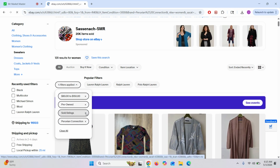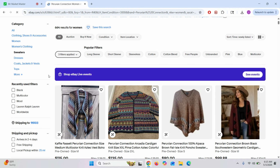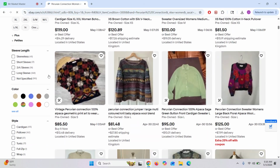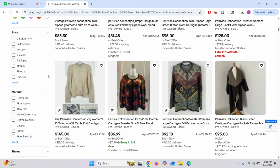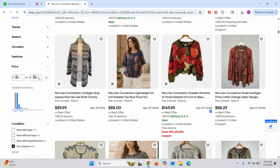131 sold, 664 listed. This one's fighting us a little bit. All right. Let's put that price cap. So I've not been able to find anything that's selling by itself for 100% or more. So we're going to change our price metrics. We're going to go down to 1600 and see if we can find anything that is still worth good money at a higher sell-through.